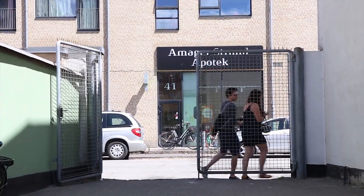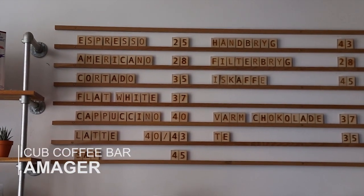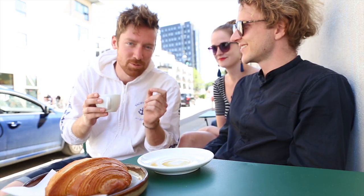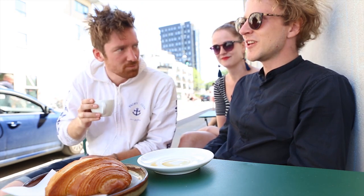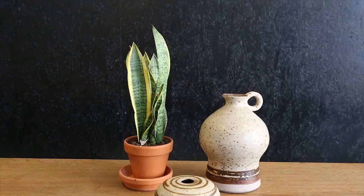Now traversing through the neighborhood of Amaya, I can't really pronounce it. We're on our way to Cub Coffee Bar, which is previously Copenhagen Coffee Lab. They're still in collaboration, so we're gonna go check that out. We're sitting here in the front of Cub Coffee Bar, and Anders is gonna explain a little bit of their backstory. Yeah, so it's one of the older specialty coffee players in the market of Copenhagen.